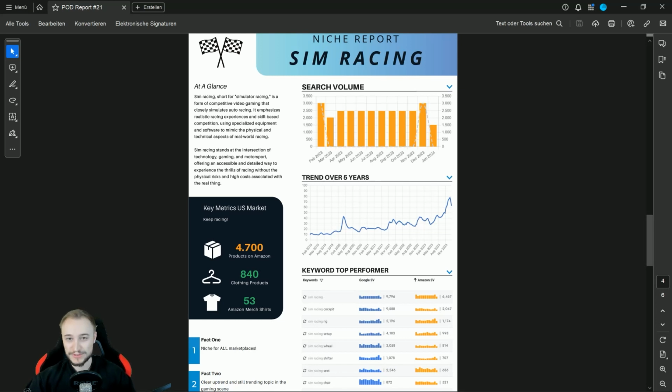and next to news, trends and also deleted designs, we have every week a niche analysis, a niche report, and this week this is sim racing. And basically on this page you get all the basic information you have to know. What is sim racing, what are the keywords, how is the search volume, how is the trend, and also key metrics, how many products for this keyword, how many clothing products for this keyword, etc.